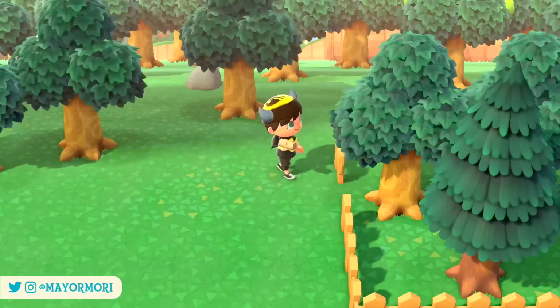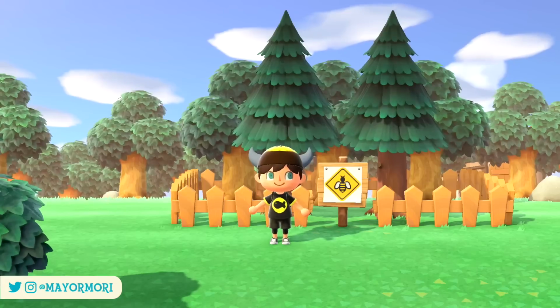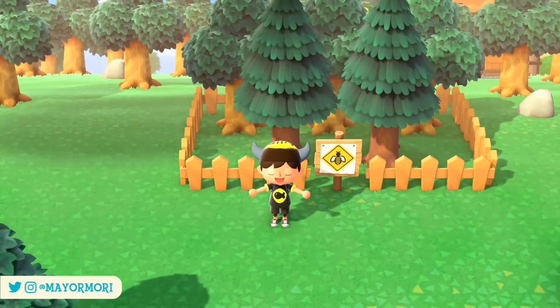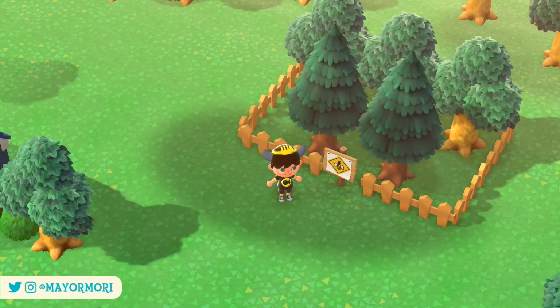I recommend fencing them off so they can never be shaken again. And just like that, you will always know where your wasps are and can collect materials safely. Plus, it makes for a cool feature. Just remember to save after each time you move a tree.